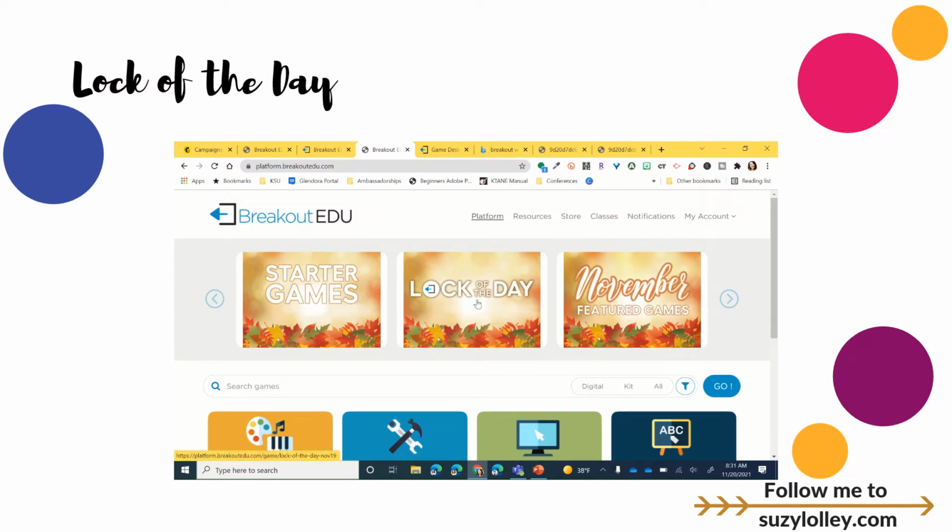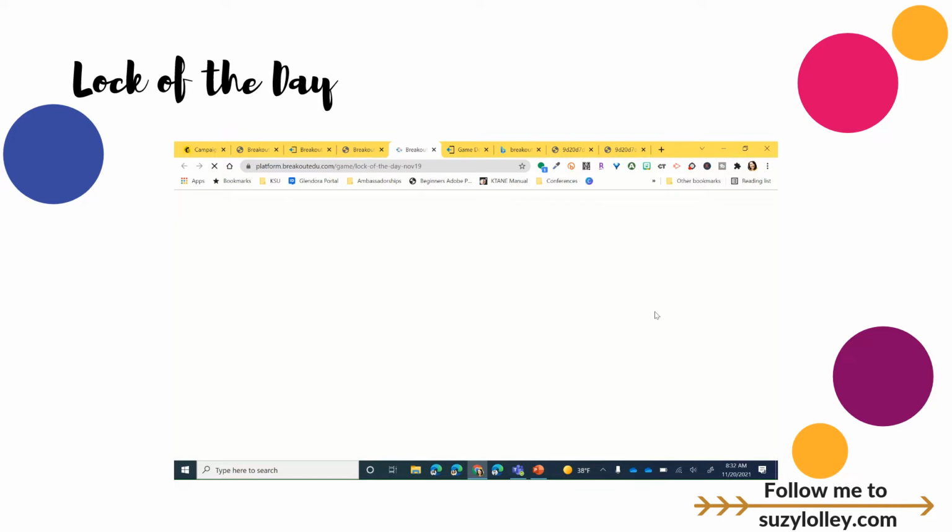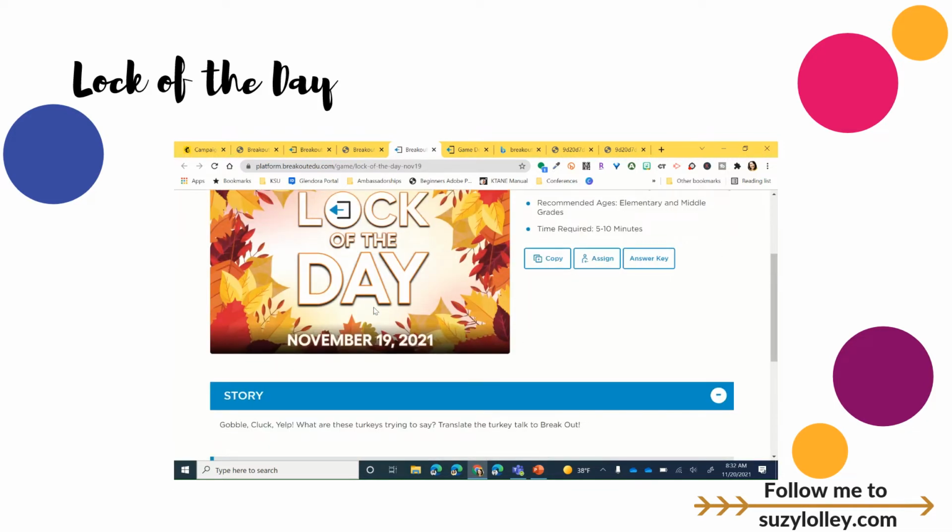Okay, so the first new feature I want to talk about is this lock of the day, which greeted me when I logged into the website after a little hiatus. And if you just want something quick that your kids can do, think of this as an entrance ticket, an exit ticket, something fun like if the troops have gone mad and you just need to kind of recenter everybody, you can have them click the lock of the day and do literally a one lock breakout.